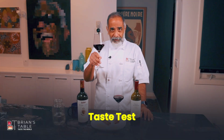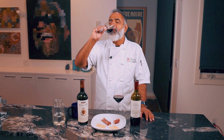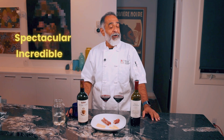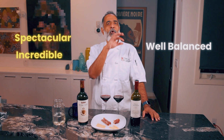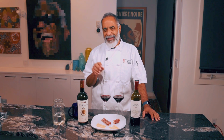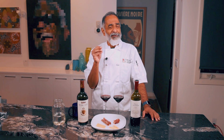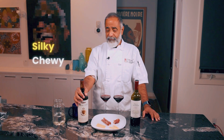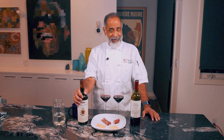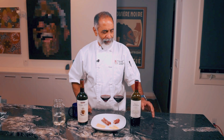All right, we're gonna start with the Kirkland brand, the Toscana Super Tuscan Blend. That is a spectacular, incredible, well-balanced wine. It is more of an experience than trying to pick out individual components. That's how well balanced this wine is for that price. I'm quite surprised. Tannins are super silky, super chewy. This wine could go for a few years, believe it or not, for a $21, $22 bottle of wine. That's pretty sweet. It's super food friendly. I'm gonna be curious to see how it pairs up with the items we selected off the charcuterie board.